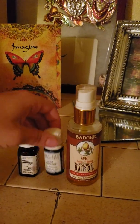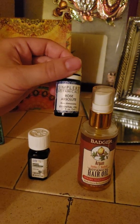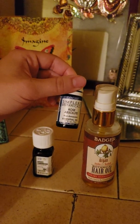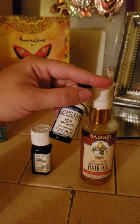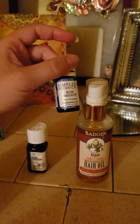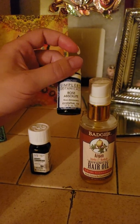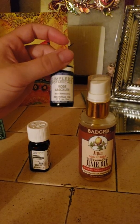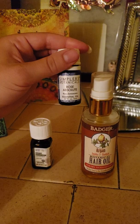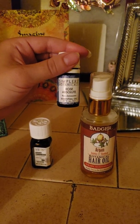And then I took Rose Absolute, which is highly concentrated. You normally have to dilute this with water to use it. But because I was using it in a carrier oil, which is automatically going to dilute it, I did not pre-dilute this. Now, the reason why I wanted to use rose essential oil was because rose, according to scientific studies, kills all bacteria that causes acne within 2 seconds of contact.